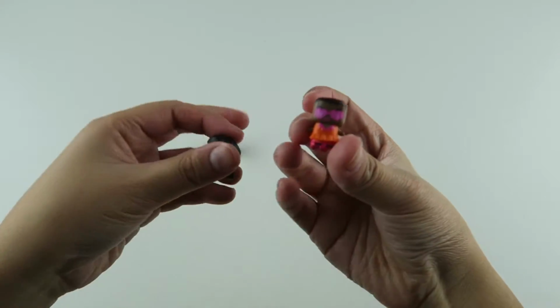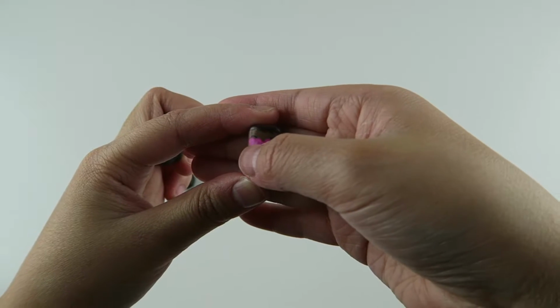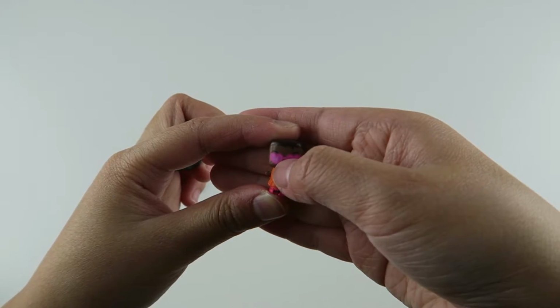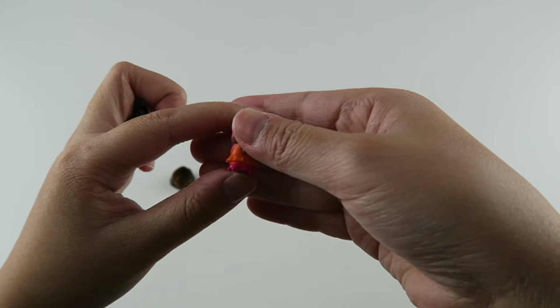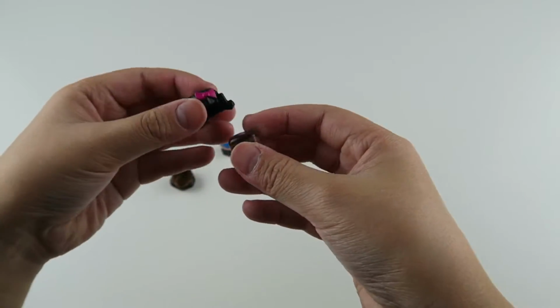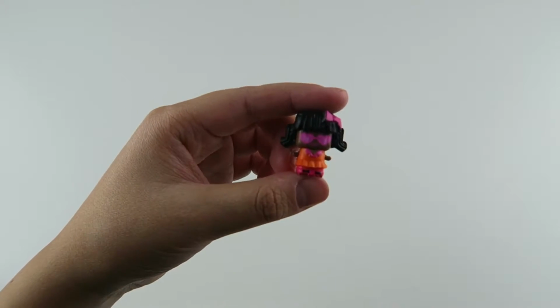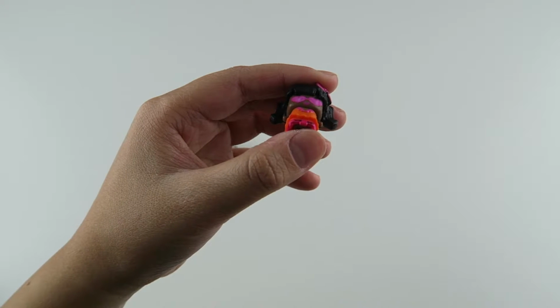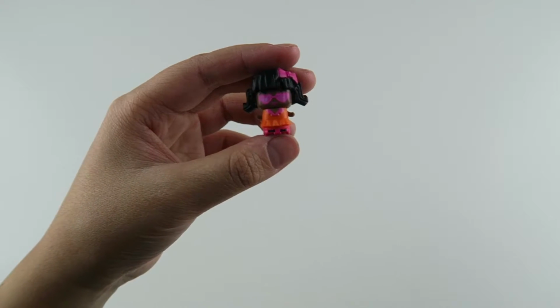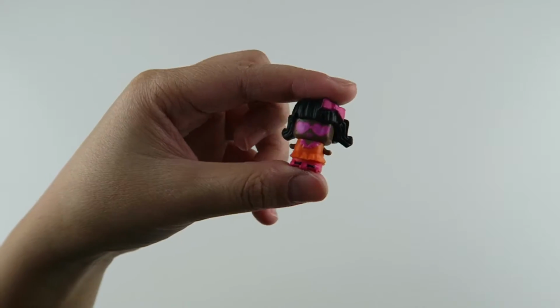Okay, so we got this girl. And she has an orange outfit with like a pink collar, and she has pink heart glasses. She looks like she has like roller skates on. So here's her hair. Put it on. And her name is Roller Skate. Ooh. And she is an everyday. And her category is bubbly.